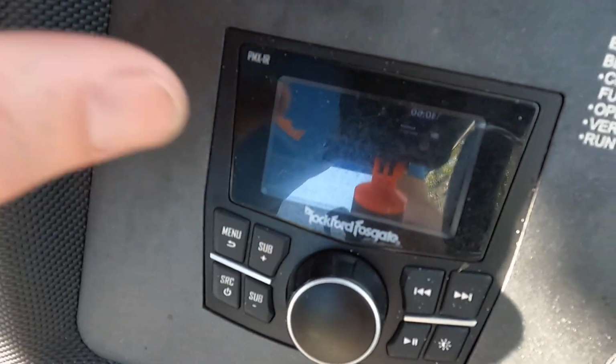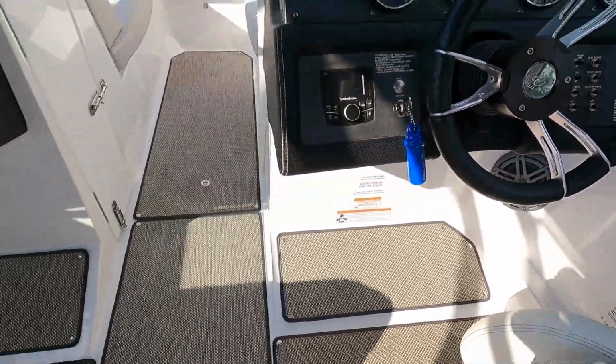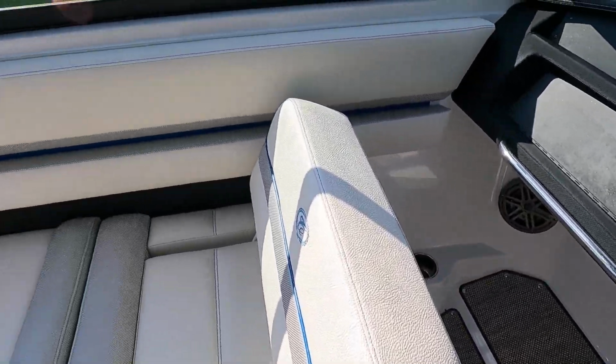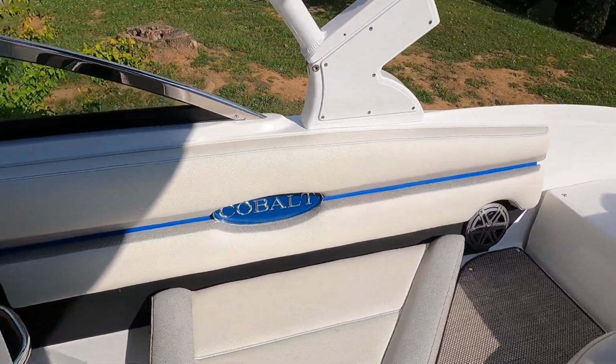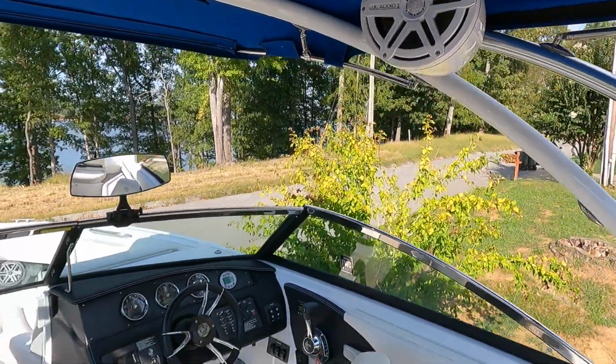You've got six cockpit speakers, two in the bow, four in this area where I'm standing. This would be referred to as your cockpit. You've got your JL tower speakers.